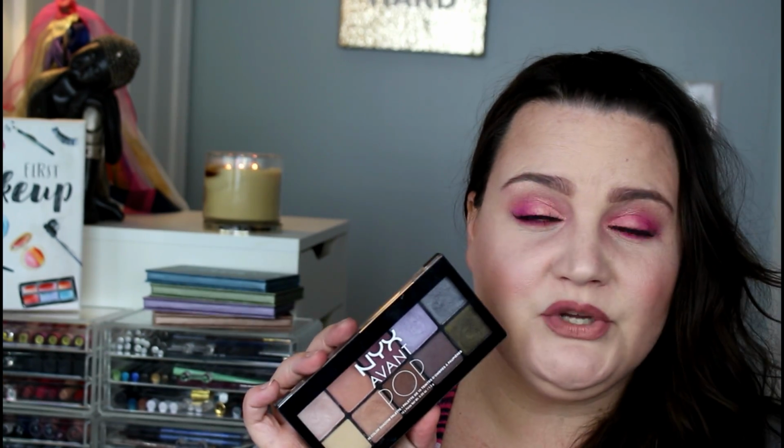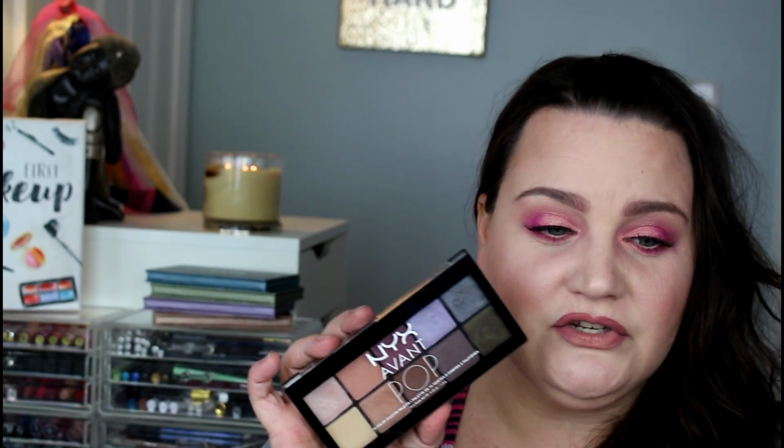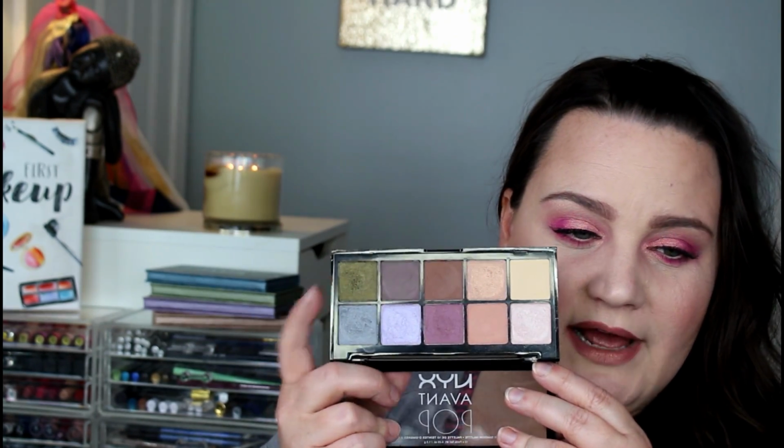These are appropriate to wear to the office, depending on how you do it. I mean, of course, you don't want to do a deep, dark, smoky eye going to the office. At least I don't. But if you want to just do a little bit of color on the lid, or a little bit of a pop of color on your lower lash line, I think this palette is absolutely fantastic. Great quality. Love this palette.